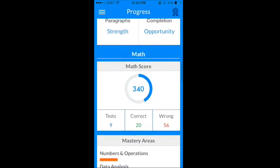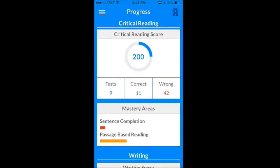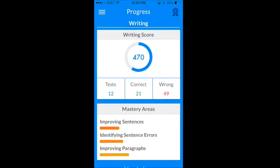Now it gets interesting. I can zoom in on each subject to get a deeper analysis on my status. Let's focus on my math, for example. I see that I took 9 tests and solved almost 80 questions. Awesome. I can also see that I'm pretty strong at numbers and operations, but need to improve on data analysis. Similar analysis is available for critical reading, writing, and vocabulary.